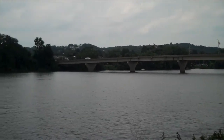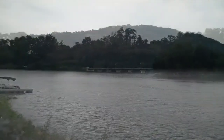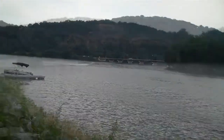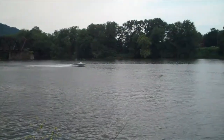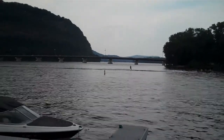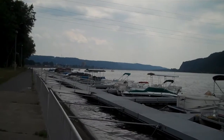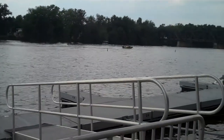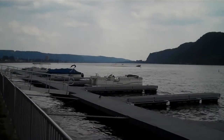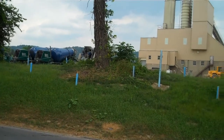Bridge between Northumberland and Sunbury, looking from the Sunbury side. The west and north branches of the Susquehanna meet here to form the main branch. Branch south looking towards Sunbury. Right along the river. Looks like it has something to do with concrete.